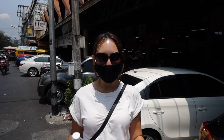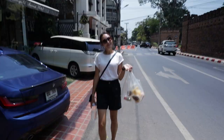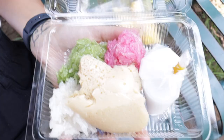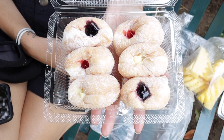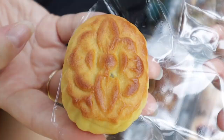We've just left the market and we've just got three bags of different types of picnic food. We're heading to the park now to try this all. Looks delicious. So from the market, we picked up a few things. We got some sticky rice with what looks like to be a custard and some coconut cream. We've got six donuts, all stuffed with, looks like different types of jam and custards. A traditional Chiang Mai pork sausage, a banana bread, and another little cake, which we're not too sure what's in it, but it looked interesting. I'm gonna guess either pineapple or pandan. Last pineapple, can't go wrong.